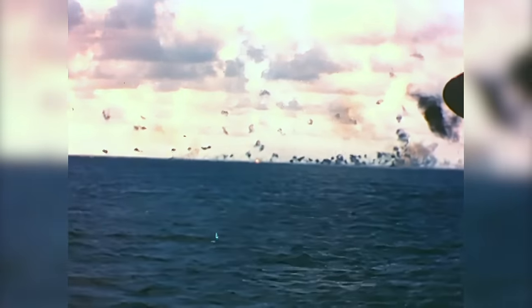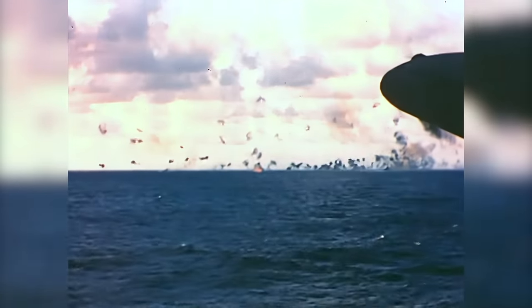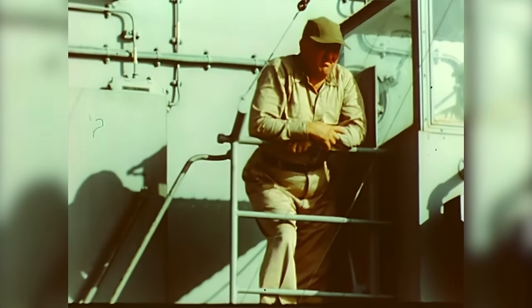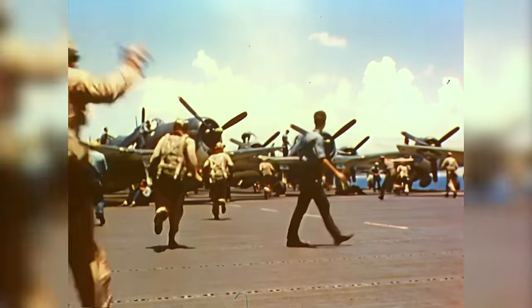In this surprise attack, 19 Japs are polished off by our ship's batteries. Not a single carrier is hit. We have been fortunate. So now commences another major moment in the fighting lady's career. Flight quarters sounds.